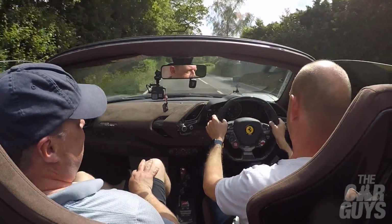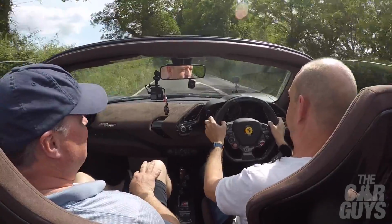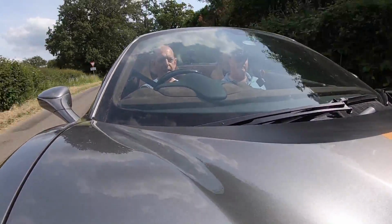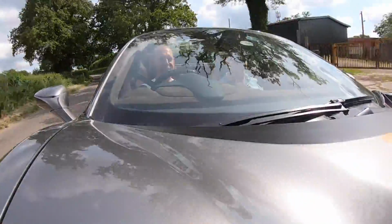Uh-oh. Oh, shit. Oh, shit. Should we take it back? If you like. Keep on driving until the end, until fuel runs out. I'm very, very impressed. Just stay away from the potholes because the tyres are wafer thin. Wafer thin? Yes, exactly.